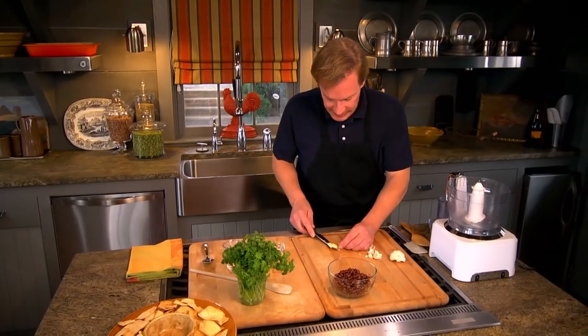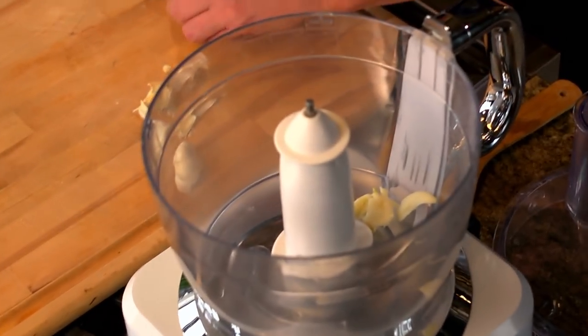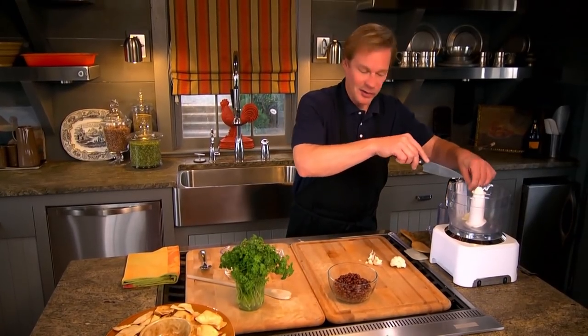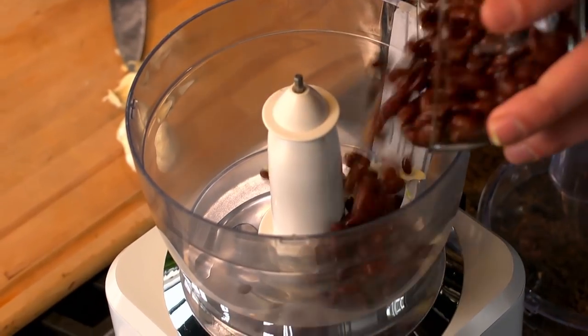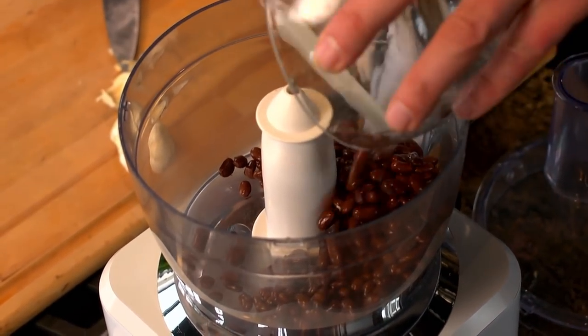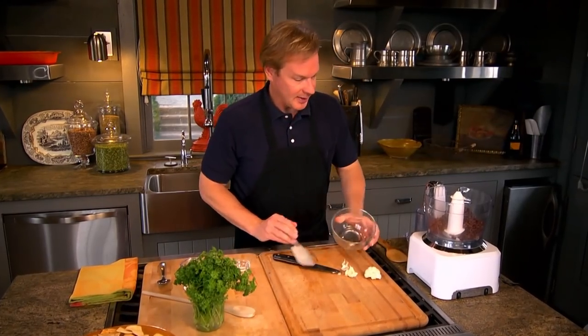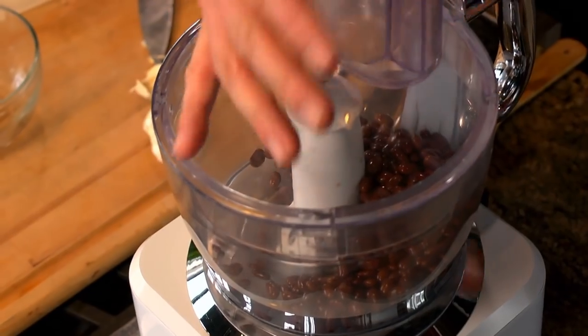It's that good. Now what I've done is just crushed a clove of garlic and I'm gonna throw it here in the food processor. First thing you wanna do is kind of get the garlic and the beans working together. So I'm taking the beans, 15-ounce can of beans in here. That equals about, well, almost 2 cups. Get those in there like that. And we'll just puree those together.